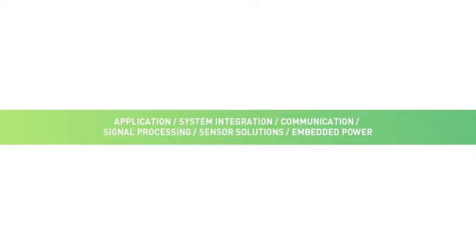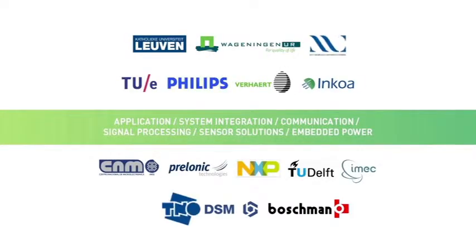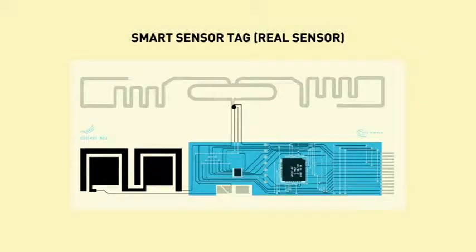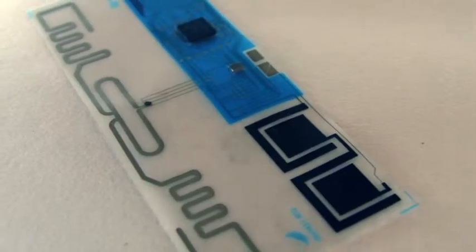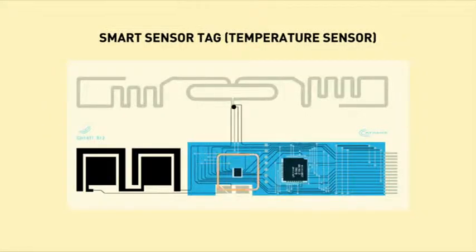In the PASTEUR project, a European research consortium of academic and industrial partners have combined forces to develop the concept for such a smart sensor tag. The technology for the wireless smart sensor tag requires small, cheap but accurate on-chip sensors that can monitor the most important environmental conditions relevant to perishable fruits and vegetables.